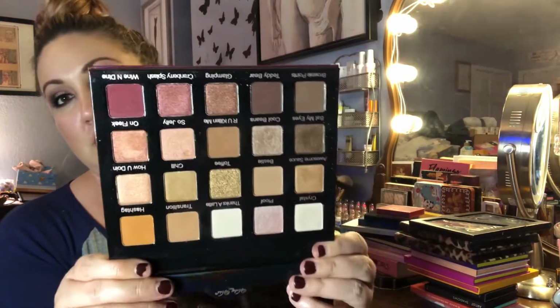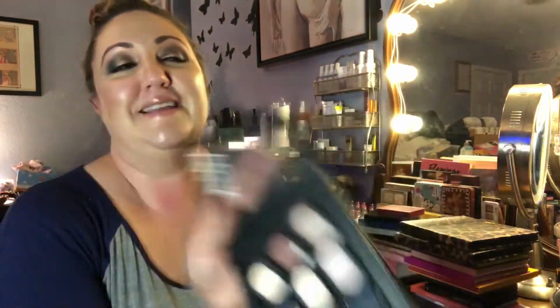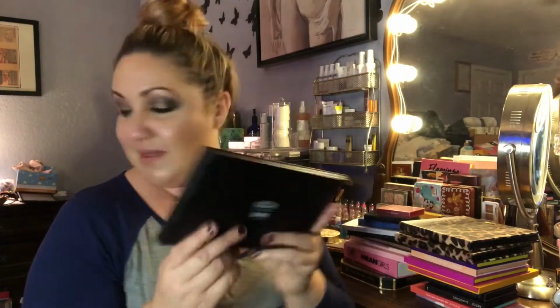I have the Violet Voss Pro, the Holy Grail palette, and those are the shades there. This is a really good palette, and these shades are really good. They blend really well. They're soft. I love it. This is a Z palette, and it has a bunch of my MAC eyeshadows. I couldn't depot them fully, so I did them like this, and I hot glued them in there. So yeah, that's how I did those.